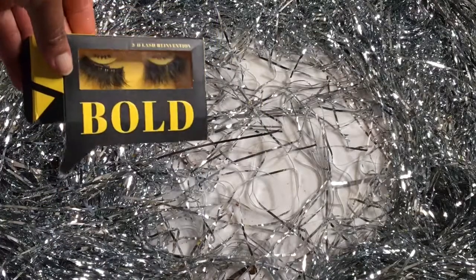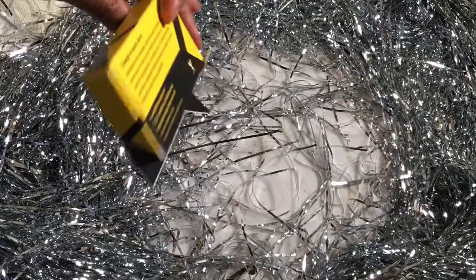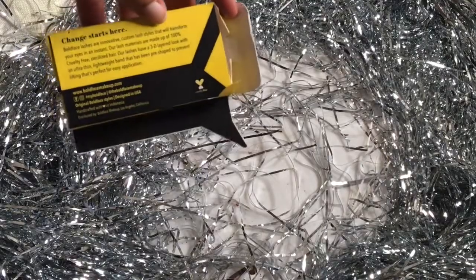For a more affordable alternative and synthetic options, Bold Face lashes are so good. They have very original synthetic styles. The lashes look super fluffy and pretty, so I highly recommend them.